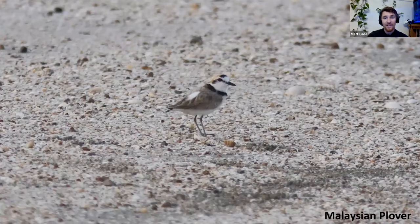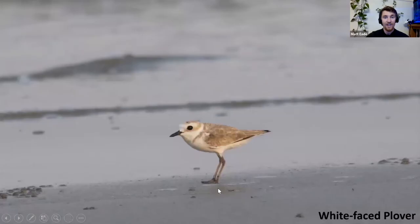Now, once we're out on the sand spit, these are the birds, again, that we're hoping to see to increase our wader list. We could easily end up with 35 species of wader if we're lucky in the afternoon. And this is the Malaysian plover, showing off its bright chestnut nape on the back of its head. And this chap, the white-faced plover. Now, this bird has actually recently been split from the Kentish plover. It's quite hard to understand why it was ever lumped with Kentish plover, but now rightly it is its own species.